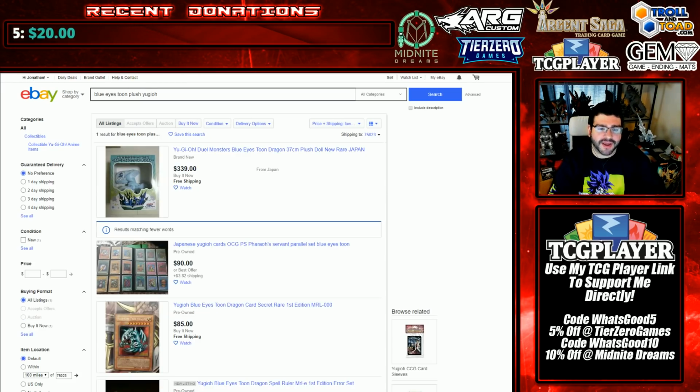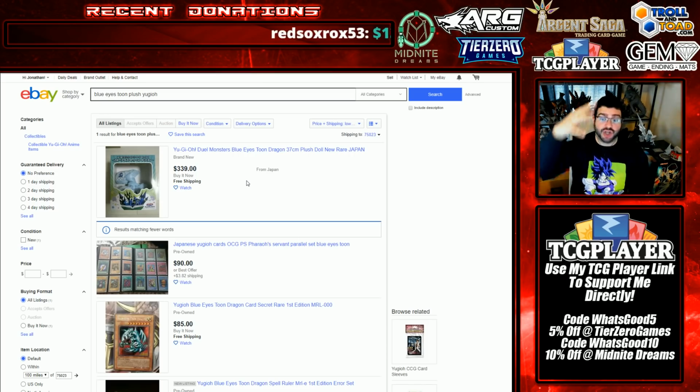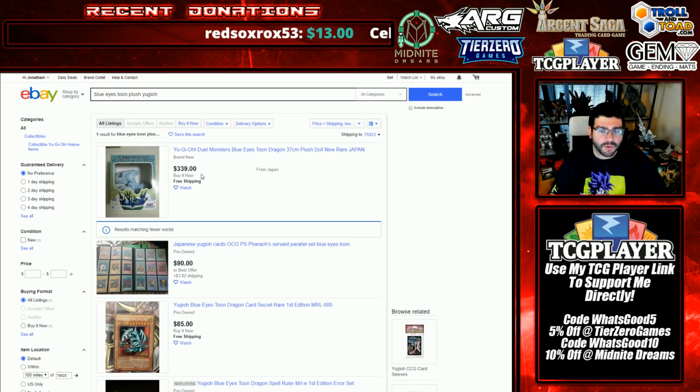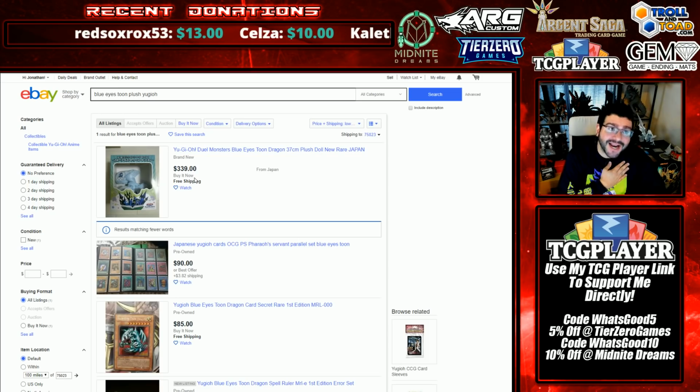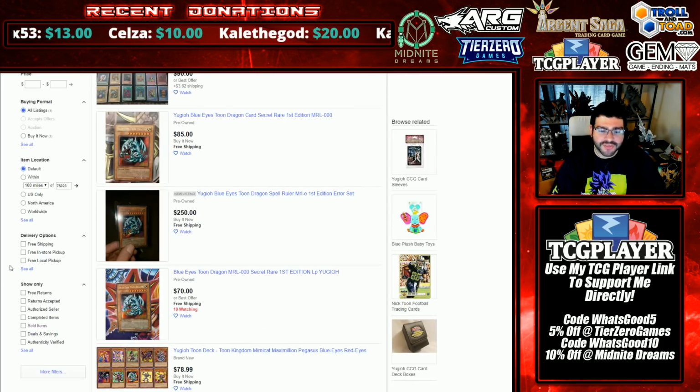Let's look at another item I covered a while ago. Blue Eyes Toon Dragons Plush. Comes in this nice, awesome, huge box. This is a giant plush. There's only one available on all of eBay. I have one of these sitting in my house now that I bought for $80 that I made you guys aware of. And even on the secondary market for a while, you could have bought them at $110.